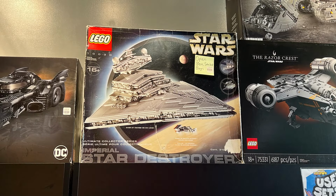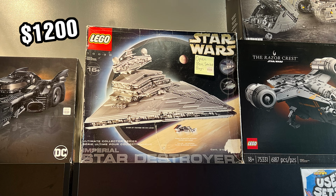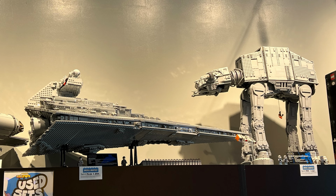It's insane how much a set costs when you have it sealed in box. Plenty of old UCS sets here as well. Some built, and some not. It's always a pleasure seeing these sets. They are true works of art. All of the Ultimate Collector Series sets, they're incredible. If you want the best of the best LEGO sets, you pick these ones up, yeah?